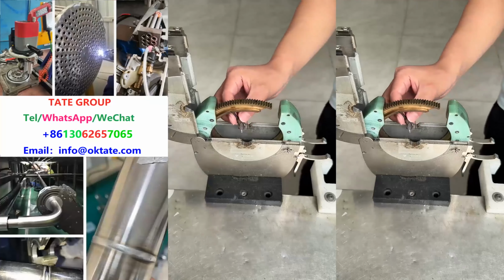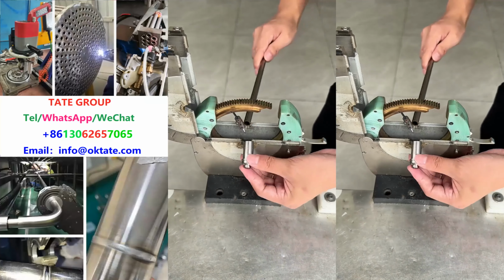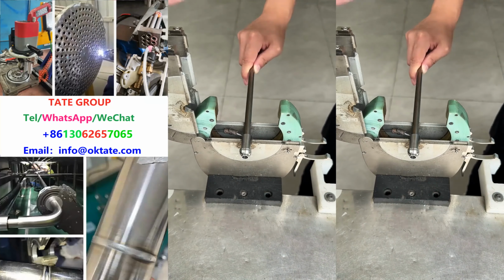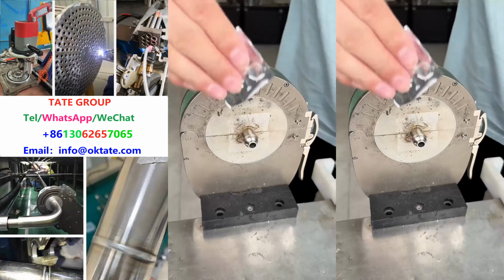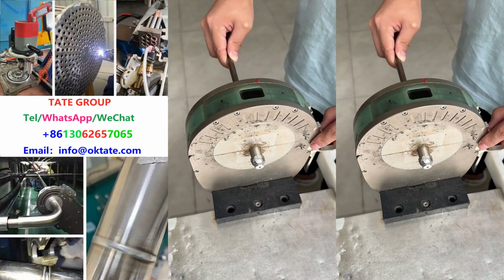The TATE Orbital Automatic TIG Welding Machine is an essential tool for industries such as chemical production, nuclear power, pharmaceuticals, aerospace engineering, natural gas transportation, and electronics manufacturing.